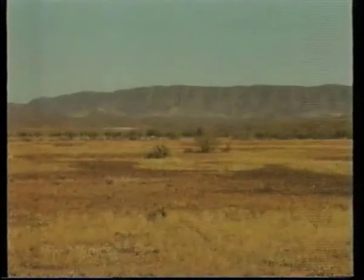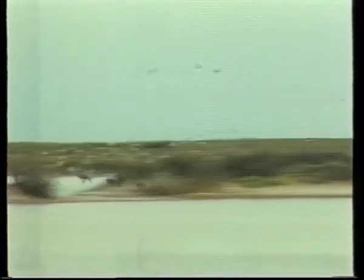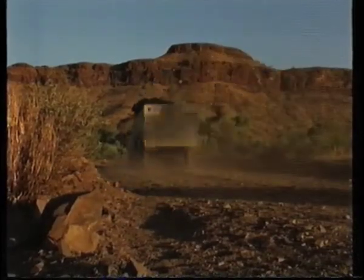Most people have heard about Kakadu, the rugged mountains, the wetlands, the wildlife, and those spectacular sunsets. But this isn't the Northern Territory, it's South Australia, a still undiscovered outback experience.